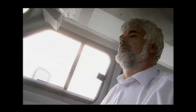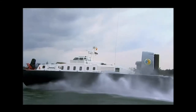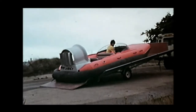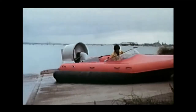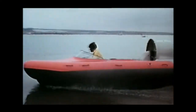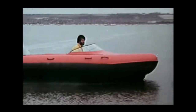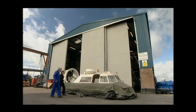John Gifford is Britain's foremost hovercraft expert. He's been building and driving hovercraft for over 30 years. Here he is, a lot younger, honing his driving skills at Mike's company, Pindair. He became so proficient that he's now the stunt hovercraft driver on James Bond films. But his 007 cool is both shaken and stirred by the sight of the wreck we've delivered to his yard.